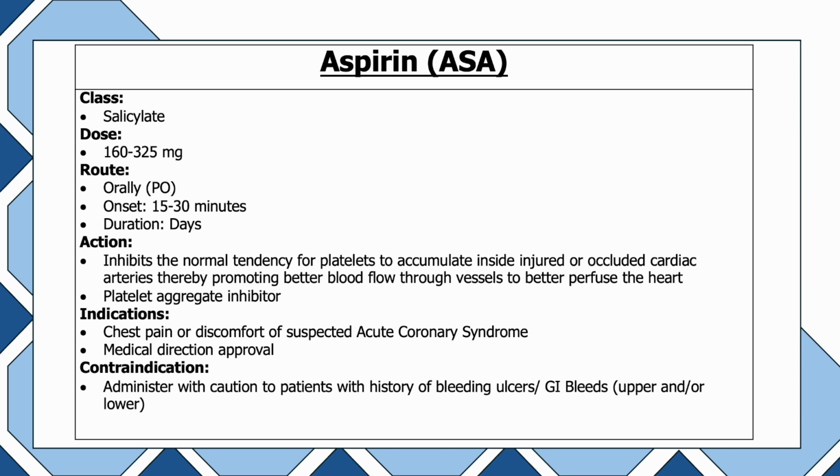We have enteric and non-enteric coated aspirin. We try to give non-enteric coated aspirin, which means as our patient chews these up and swallows them, they're going to absorb into the stomach a little bit more readily, and it's going to get into the system sooner than later. What an enteric coated aspirin is, is just a coating over the aspirin tablet that doesn't get absorbed into the stomach and gets through the stomach into the small intestines, where it's absorbed.